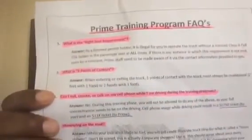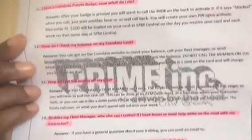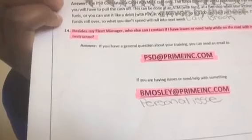But so after that, they give you this paper. It's called Prime Training Program Questions and Answers. And this is basically any questions that you have, which is probably going to be either on this paper or you could ask one of the instructors. And then this is the back. It has pretty much legit questions that I had that they basically put all on the paper for you to understand.